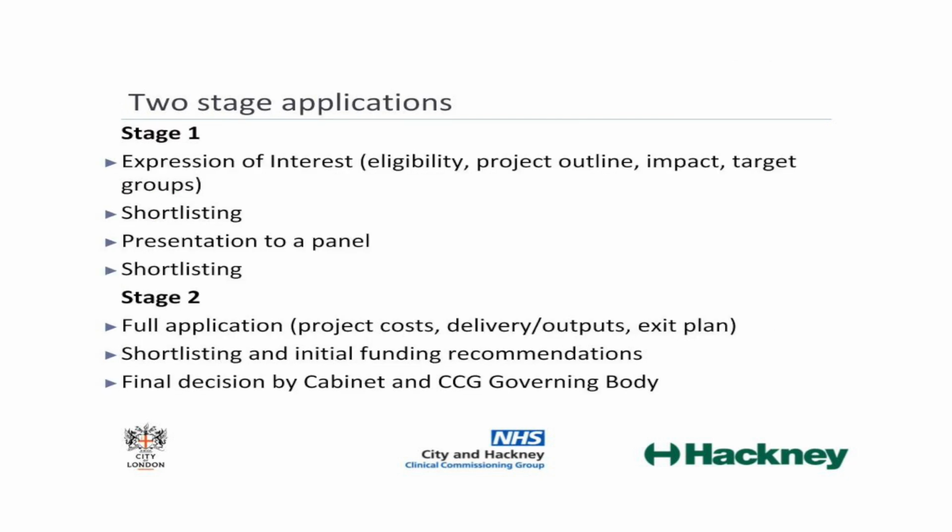For the Healthy Ideas and Healthy Activity streams, we have a 2-stage application process. Stage 1 starts with a really short application form, which we call an expression of interest, where we ask for information about the organisation's eligibility, an outline of the project and who the project plans to target. These are then shortlisted, and we invite all those who are successful through that shortlisting to deliver a pitch to a panel where the organisation has an opportunity to show the passion that they have for their project and answer a few questions that the panellists might ask.